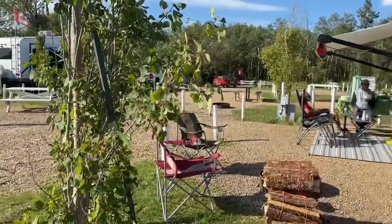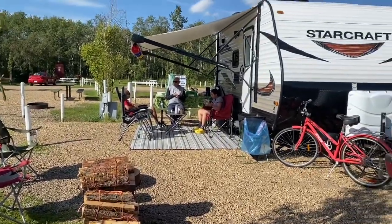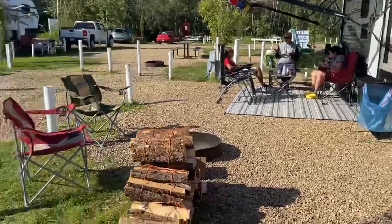This is our setup. We're done. We just have a small campsite.